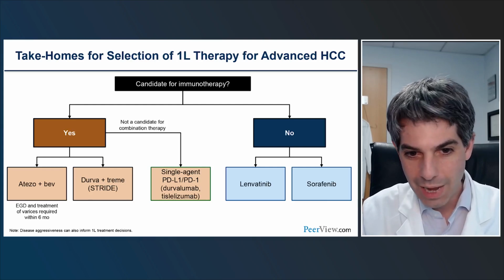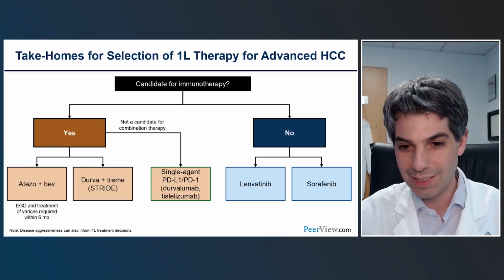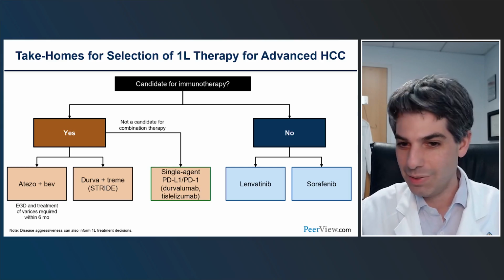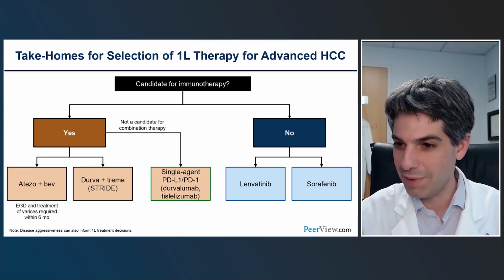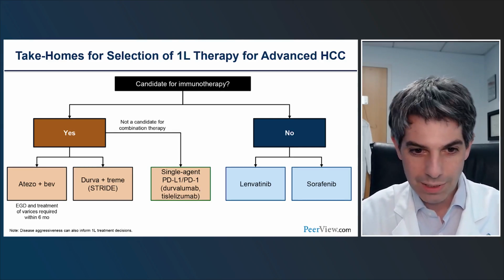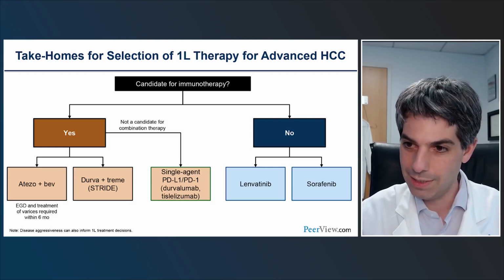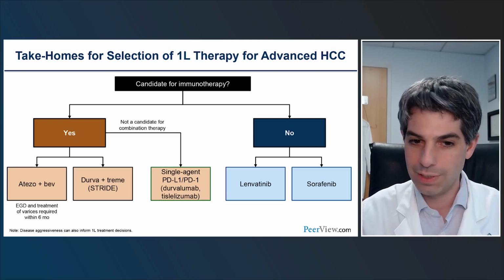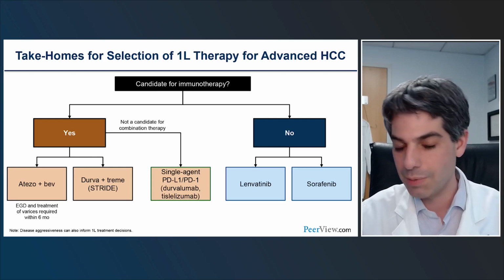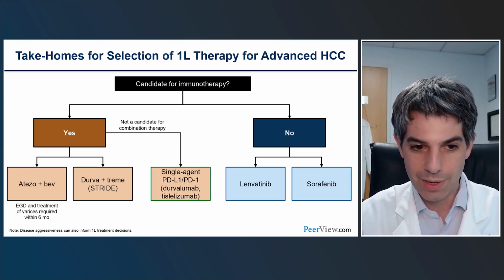So how do I finish this segment? I would say this is a very exciting time to be treating HCC. When I started, we just had sorafenib, and I think everyone here who's treated with sorafenib knows we were all very eager for some other options. Now, really, you need a reason not to give immunotherapy to a patient with advanced HCC. Patients, when possible, should receive an immunotherapy doublet regimen. These regimens have all demonstrated better overall survival than sorafenib or lenvatinib based therapy.